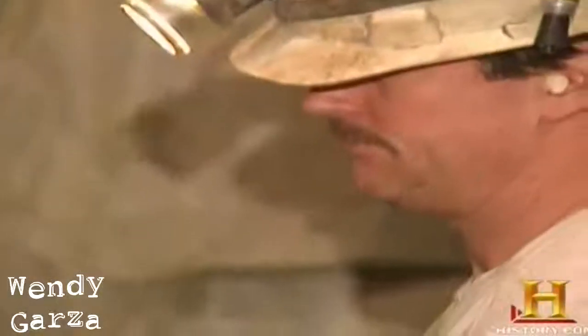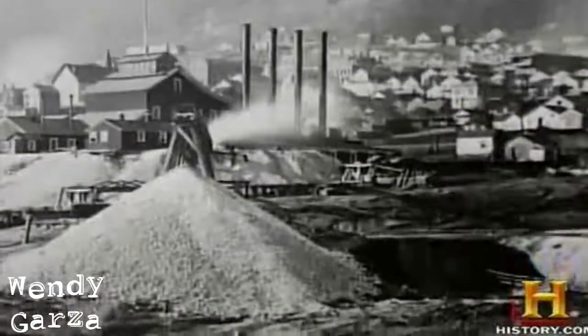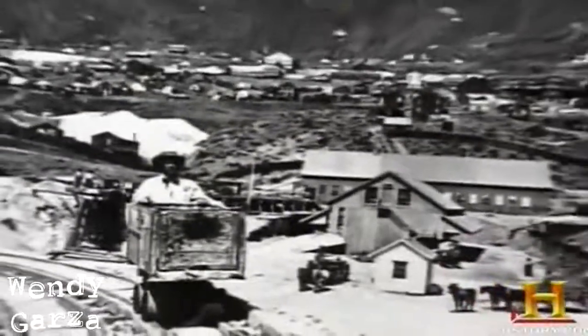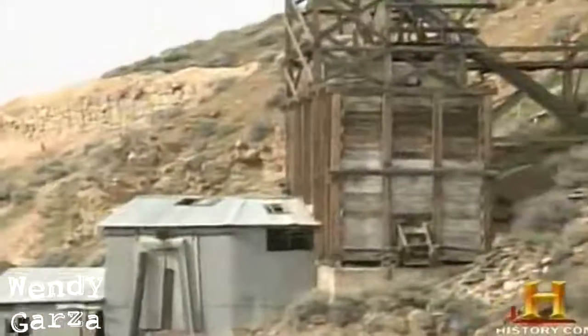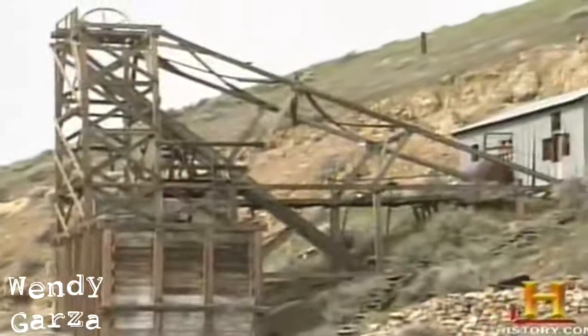Almost all modern underground mining techniques can trace their origins to the most famous silver mining venture in history. The Comstock Lode, a massive silver ore vein discovered in the mountains of western Nevada. From 1860 through 1880, Nevada's Comstock Lode was the largest producing silver mine in the world. Produced $300 million worth of silver. You almost can't overstate how important the Comstock was.